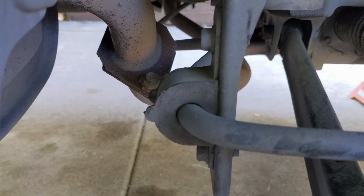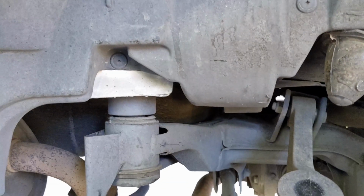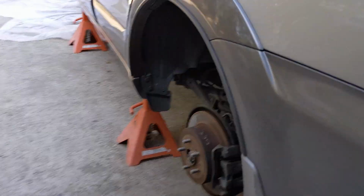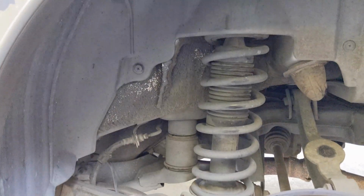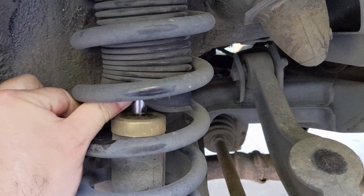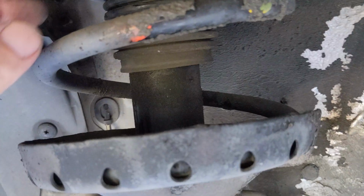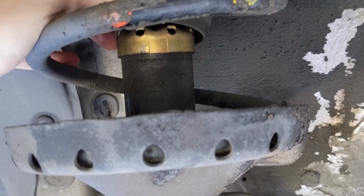Anyway, that gives you a good idea of how things look before we clean them up. The rear struts are in pretty good shape. They don't appear to be leaking any oil, but we're probably going to change them anyways because that's just how we do. The fronts are another story. There's a little bit of oil on there, so definitely the fronts.